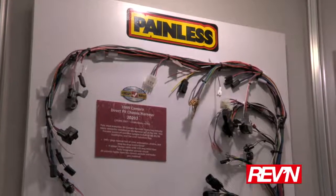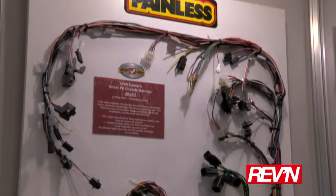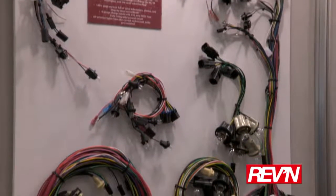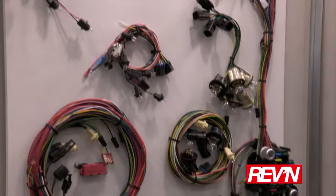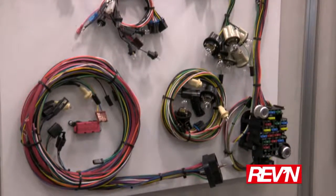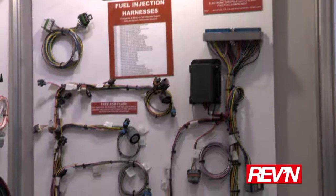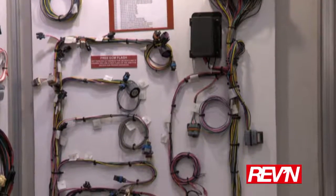Correct, absolutely. That's what we're down to the core of trying to do, make everything absolutely painless for them, where everything's labeled, everything's already laid out for them, where it just takes all the questions out of it. And even our install manuals are like no other in the industry. Some of them are 140 pages long, just so we can accommodate the customer and answer all of their questions, so they're not having to go online and find out what some guy in his basement thinks you should be doing.